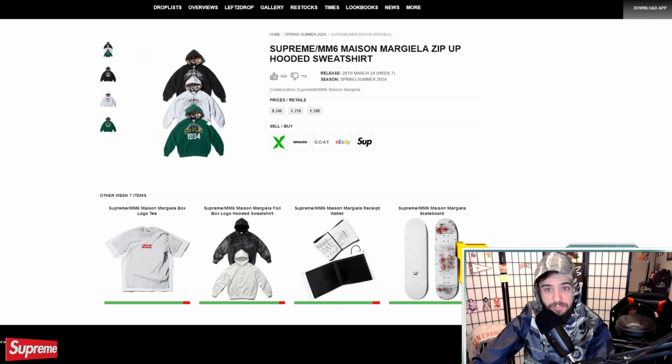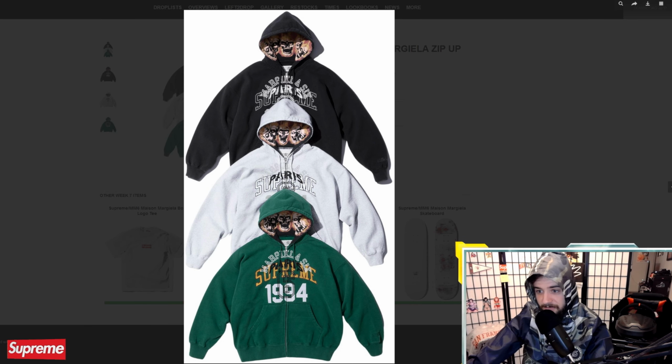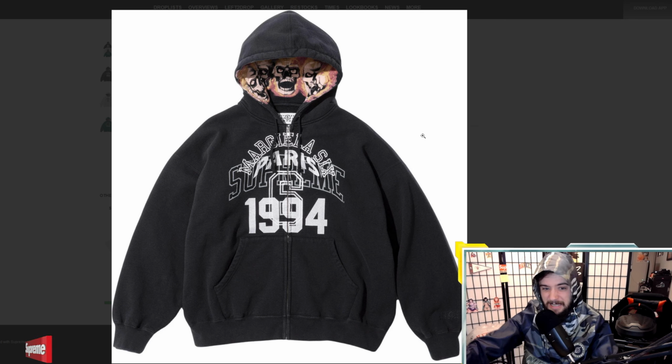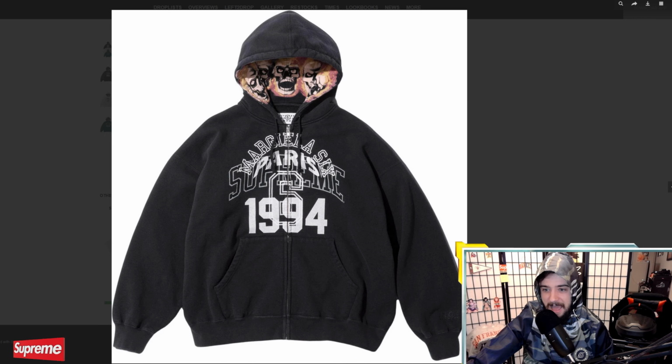Zip up hooded sweatshirt is next. Now I need you guys to comment down below, what is the best colorway to go after? I was leaning towards black at first. Margiela strikes me as kind of a black brand, kind of like an emo goth type of vibe. Maybe I'm wrong. Maybe that's more Rick Owens. I think gray is the one not to go for because you can't really read the 94 as well. It doesn't look as dope.